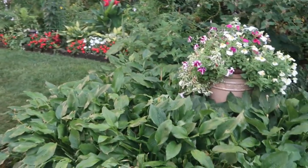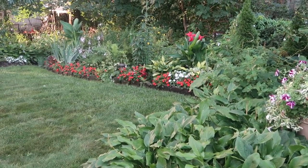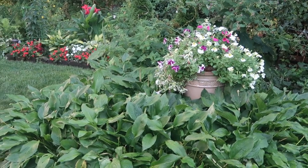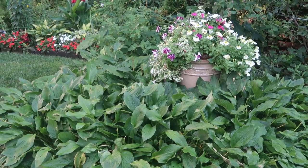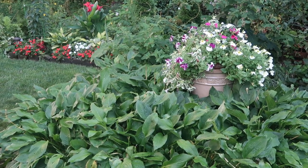And it is so attractive with this side border and the cannas. And I can see clearly from the deck every morning. I just get a lot of pleasure from peering over the deck and seeing this side of the garden.